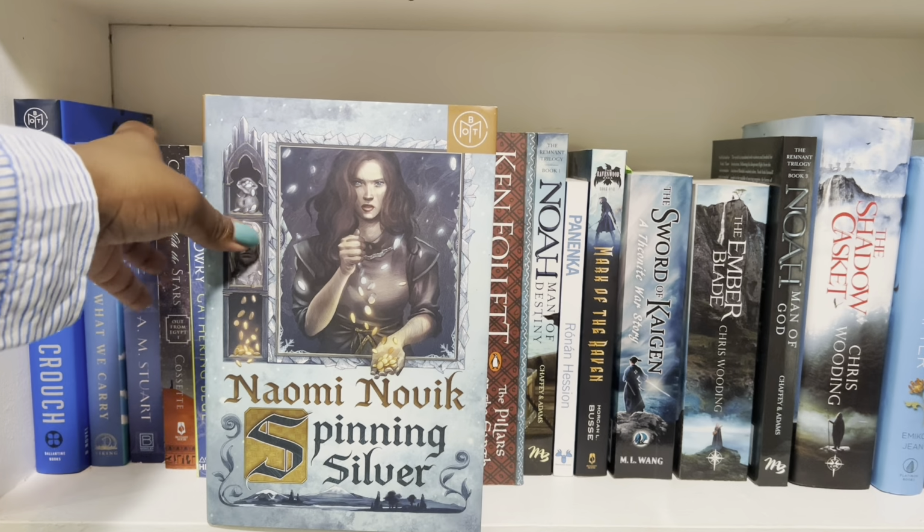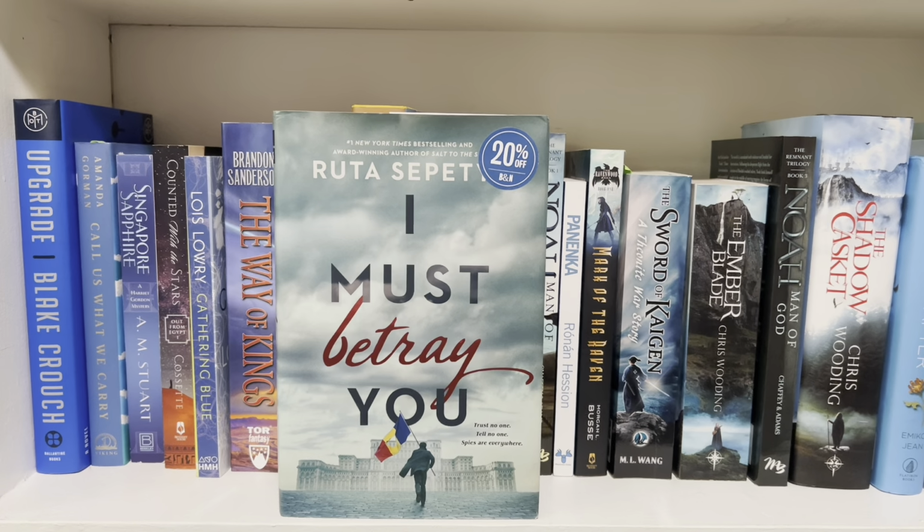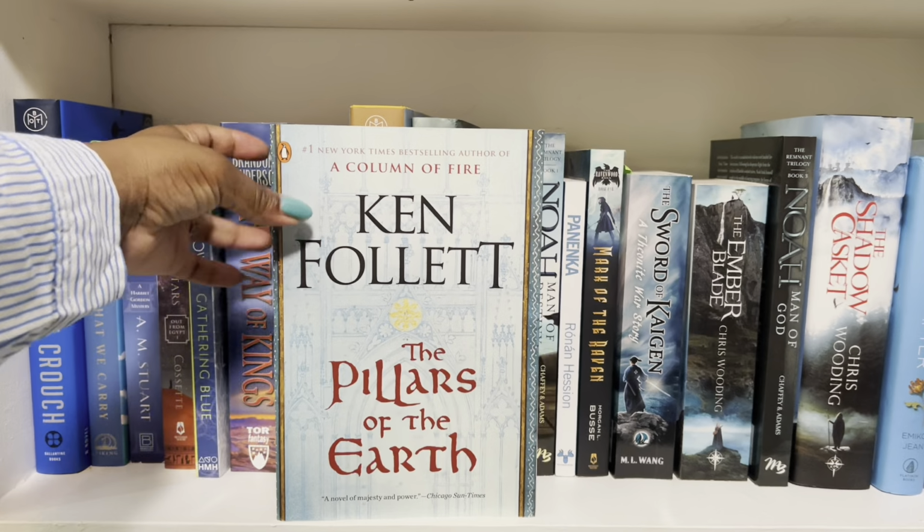Spinning Silver by Naomi Novik. I absolutely love this book. I read it every year for winter. One of my favorites. Highly recommend. I Must Betray You by Ruta Sepetys. I haven't read this book, but I've heard great things about it.